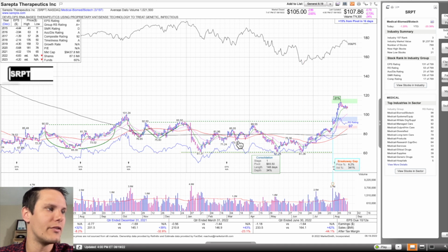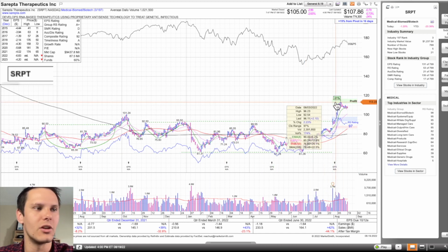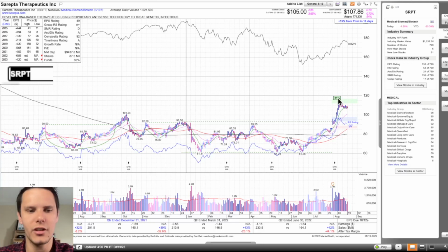Had a really nice move after this base, beautiful base in here, kind of holding that $60 area the entire way. So broke out from 61.28 all the way up to 113. So just under 100% move here. And now we're pulling back and really tightening up above right at flattening out 8-day EMA as the market's coming in. This comes in as well, but volume is getting lighter than average after this move.